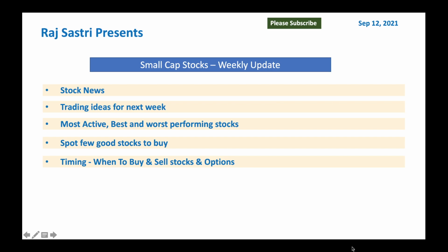I want to give a quick update on small cap stocks. As you know, I love small cap stocks mainly because if you choose them carefully, you can have outsized return. These are really growth stocks that will do very well. So the key to success is to choose the right stock at the right time. So with that, let's jump in and look at some of these techniques and take it from there.